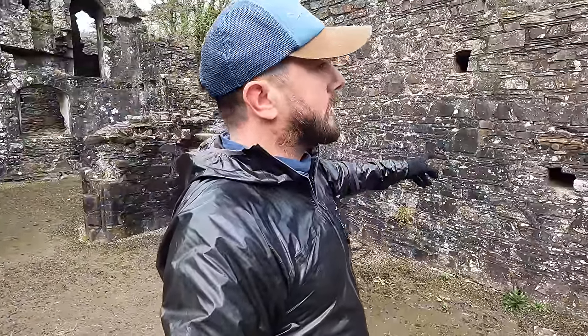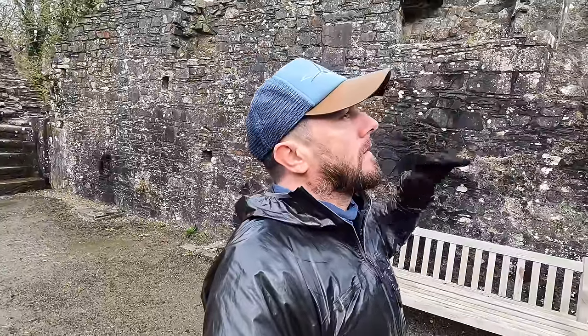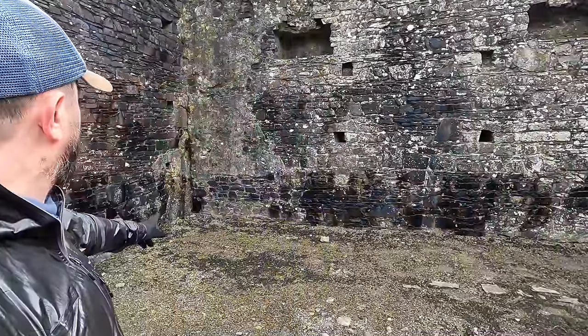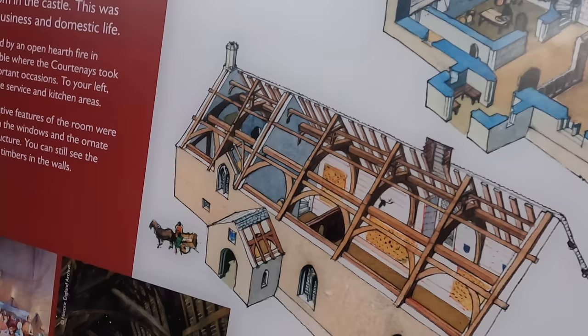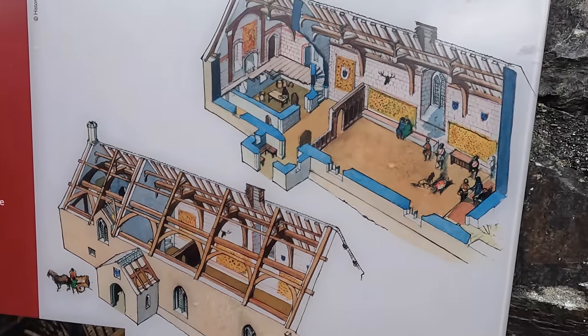The Great Hall. And I don't know what all these little holes are. Is it for ventilation? Is it where the timber used to go? There would have been a huge fire in here somewhere. I'm just guessing. Why don't I have a look at this picture? It'll just tell me, won't it? There it is, look. The Great Hall. Clearly never been to Spoons.